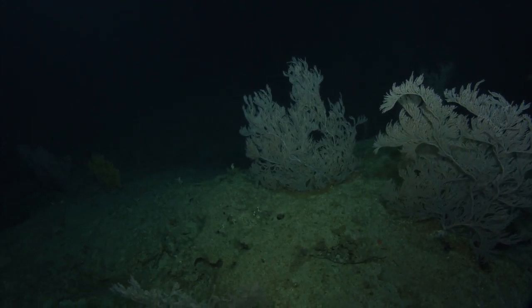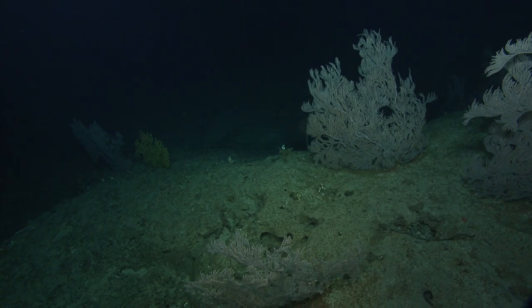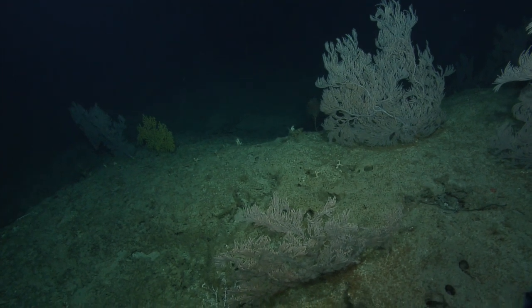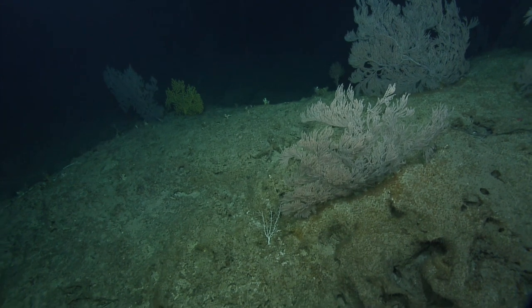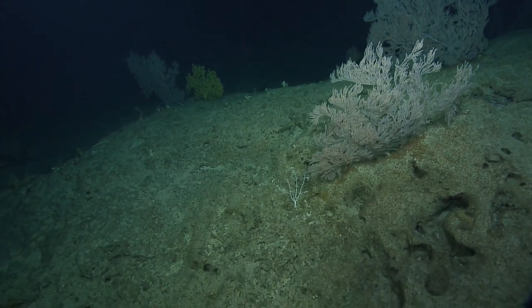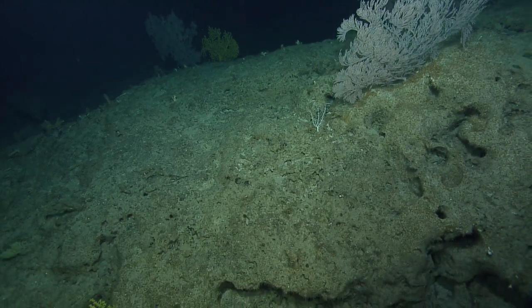I know Megan's on with this, and I wonder if Megan, I wanted to ask you, what does it tell us about the environment here in terms of the nutrient level and the types of these different species of coral? Does it tell you anything in particular about the environment when you see these different species?